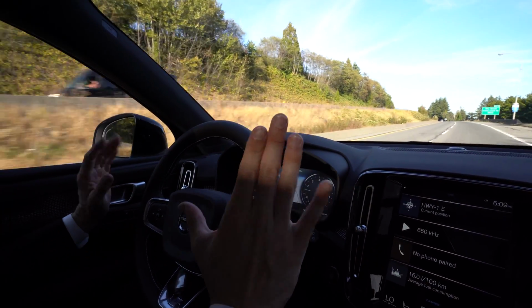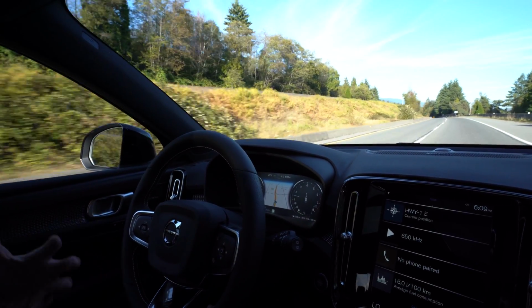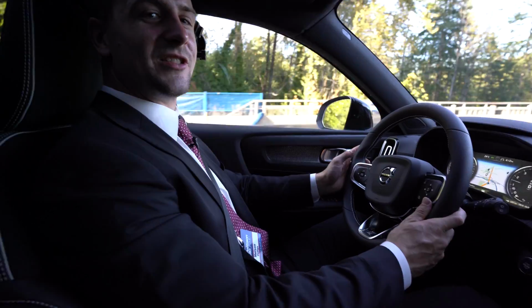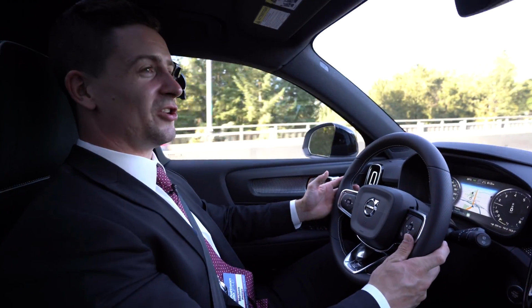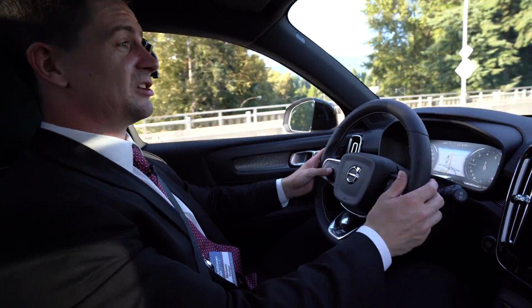I do this just for demonstration purposes though. They do want you to keep your hands on the wheel, since you as the driver are still responsible for the vehicle and the occupants. So this Pilot Assist cruise control, you're gonna find comes in really handy if you're driving in traffic a lot or just driving in congested areas.